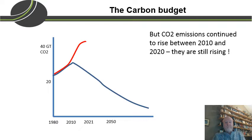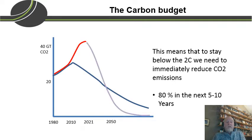However, since then, CO2 emissions have continued to rise, and they are still rising, and that means that we've used more of the carbon budget than we originally anticipated. The carbon budget is the amount of carbon we can afford to put into the atmosphere and still stay below, in this case, the 2 degree centigrade rise in temperature. And because we've used more of the carbon budget than we anticipated, the reductions that we need to achieve now have to be much faster and much more.